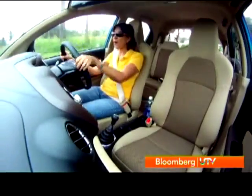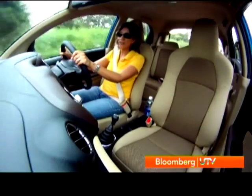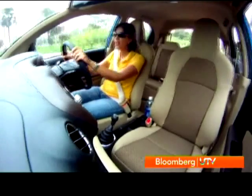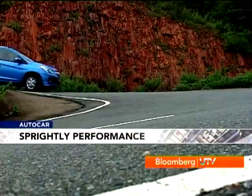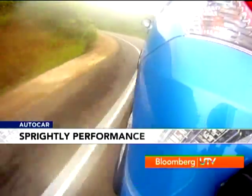Now that's all about power and punch, but for those who are environment conscious, there's a little green light that comes on when you drive in an economical manner to tell you that you're driving really safely. And it's actually quite fun trying to get this green light on when you're in traffic to see how economical a driver you can be. So the little Brio is sensible, but it's fun to drive, and that's reflected in the way it handles too.